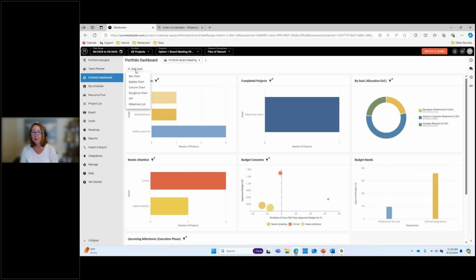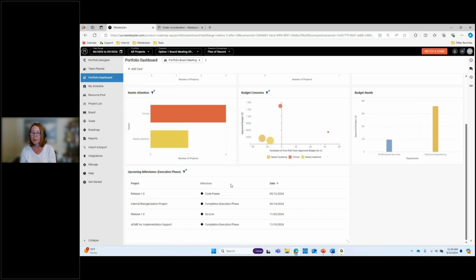So besides being able to add different types of charts or just a certain KPI, we now have the ability to show a milestone list. So let me show you that quickly here. In this milestone list, you are able to, in any one of our cards actually, add some other filtering now for that card. So maybe in this view, I only cared about certain milestones in a certain phase or within a certain date range. Very similar to the roadmap that I showed you, but now you can add this to the card.